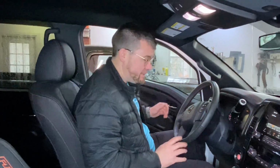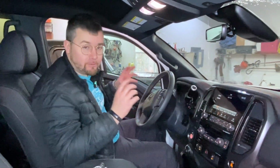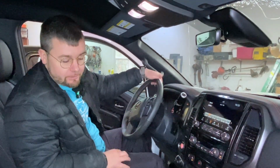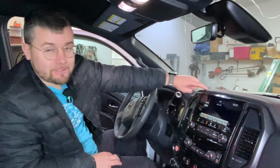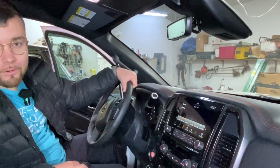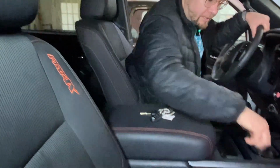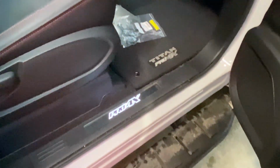All right, guys, so sitting down in this Nissan Titan Pro-4X, it's really roomy in here. Check out the leather wrapped steering wheel, leather seats. Check out the red stitching on the leather, matches the Pro-4X. Also right here, Pro-4X red stitching. Look down here, when you walk in, you got your lights. Also shows that it's a Pro-4X.